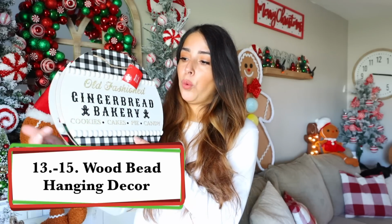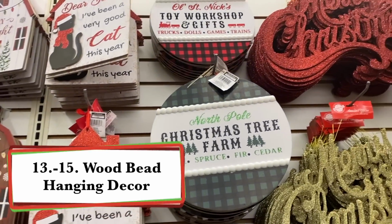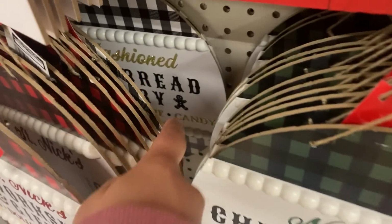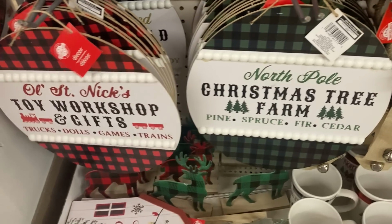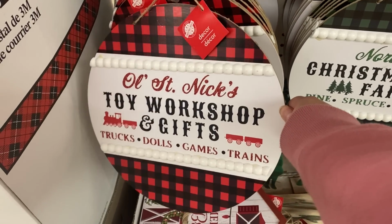They have this wood bead look on them. There's 3 different kinds to choose from, and I recommend all 3. There's a gingerbread sign, a Christmas tree farm sign, and a toy workshop and gift sign. This reminds me of something I could buy at Kirkland's for way more. These are some of my favorite signs at Dollar Tree too.